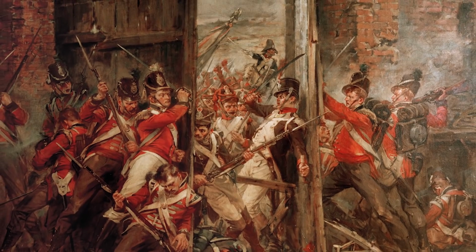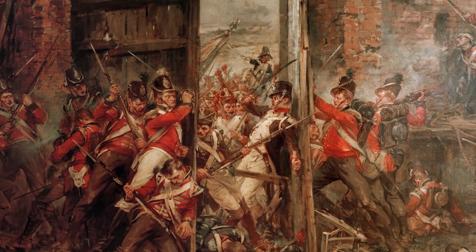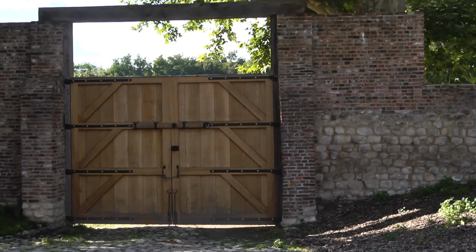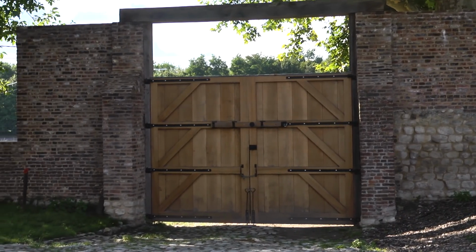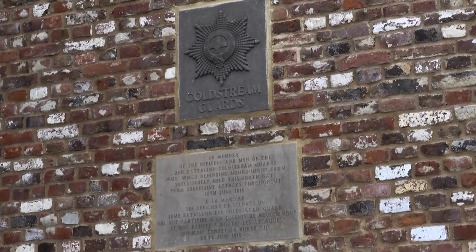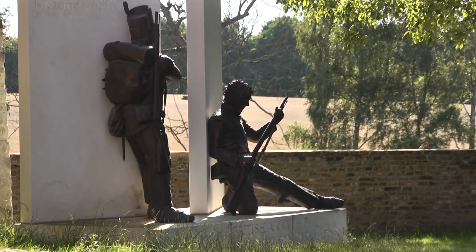They were repulsed by the Coldstream Guards, who made it to the gates and slammed the gates shut in the French, preventing them getting back in. Wellington was so impressed by this action that he acknowledged that it was one of the pivotal points of the Battle of Waterloo. So what can we actually learn from the archaeology?